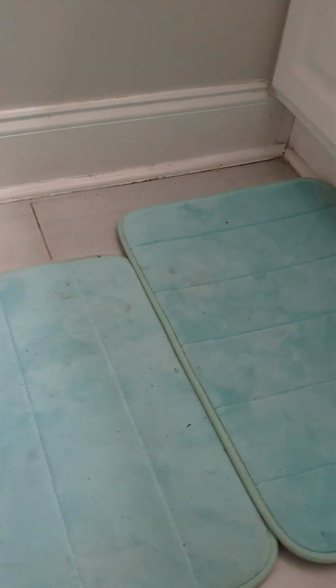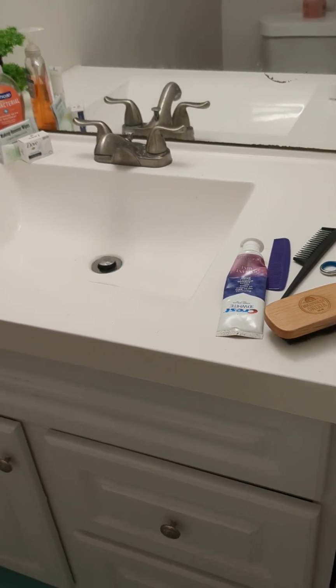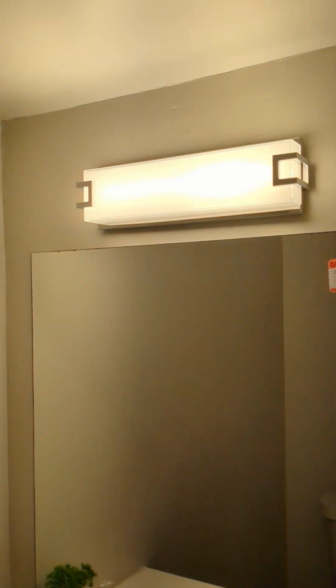Also, I'm noticing some of the caulk around the quarter round on the floor has aged and is coming up off of the floor, so it's dried out, which is a typical issue. So we've got a nice size vanity here with the solid piece top, picture mirror, and a nice vanity light, which I think is the only light in the, well, no, there's another light on the ceiling. Let's see. Yeah, okay. So there is another light on the ceiling, and that works just fine.